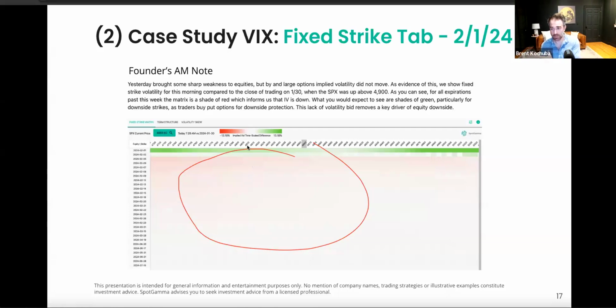But instead, what it looks like happened in this case was that implied volatility on a fixed strike basis was going down. So this is contradicting what we're seeing in the indexified measures of volatility like the VIX, right? Because the VIX is benefiting from that fixed strike slide as opposed to an actual change in fixed strike volatility itself. And again, I know this term fixed strike vol is a new one, but all that's doing is measuring the change in implied vol at a specific strike. So the shades of red again for all these expirations telling us vol went down despite the market going lower.